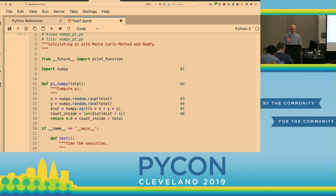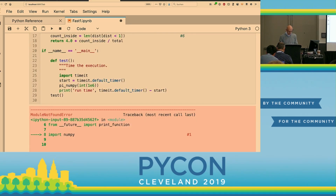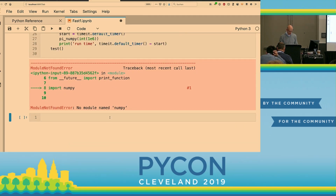It has one disadvantage: it calculates all the values in memory at once, so you have to keep all the memory, where the other one has one number at a time, so it might be very slow, but it's not memory bound. NumPy will get memory bound sooner or later, because the way I implemented it, it calculates all the values. It wouldn't be necessary, you can do it stepwise. But it gives you also... yeah, I haven't installed NumPy. That's not good.